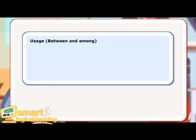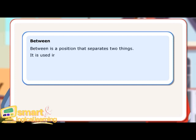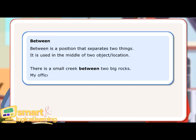Usage: between and among. Between. Between is a position that separates two things. It is used in the middle of two objects or locations. There is a small creek between two big rocks. My office is between my college and home.